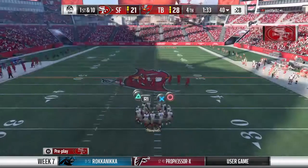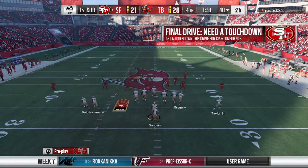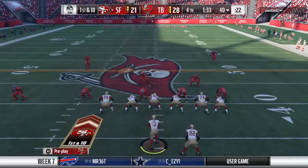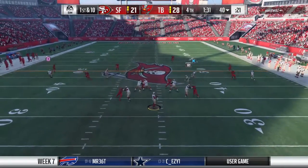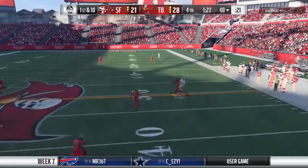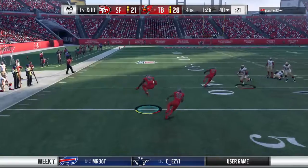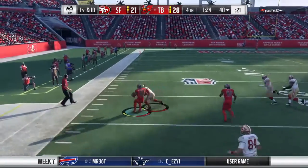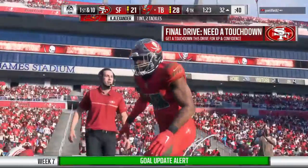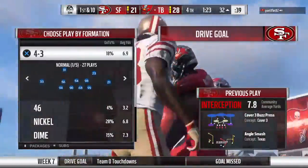So here we go, 1st and 10 now. Let's go. He'll look to throw. Able to shake him off. And, oh, a crusher there as it's intercepted. Picked off by Quan Alexander. And he'll get this back to the 32-yard line.